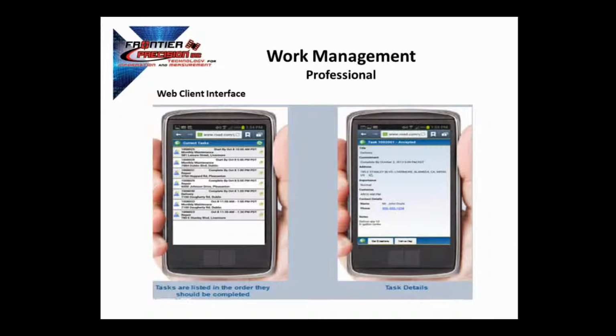There is a web client interface, as you can see here. Employees can have access to their dispatch tasks, and if we look at the cell phone on the left there, that'll just itemize my tasks in the order they should be completed throughout the day. Each task can be opened to view the details. The employees also have the option of closing a task and adding any additional notes with regards to the work performed. Maybe something came up in the middle of the work, they had to add something, maybe a follow-up call or service call or something like that. They can certainly put that information in there.